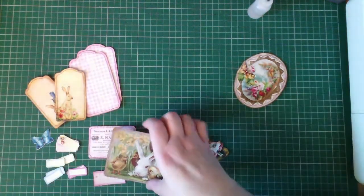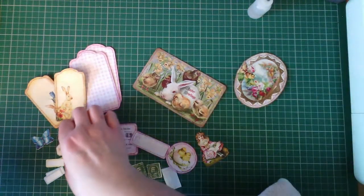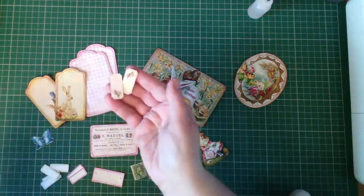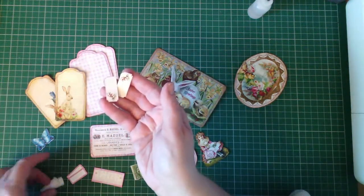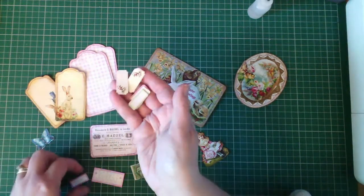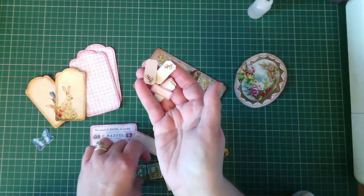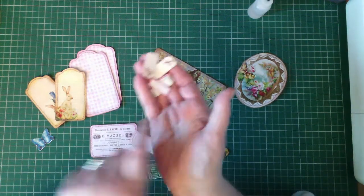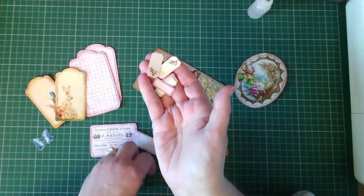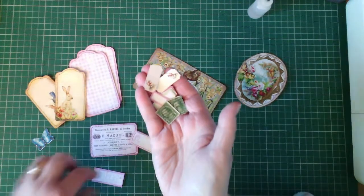Putting everything aside, aren't I? It's like, Holly, are you going to do anything with anything today? I will, I promise. All right, I'm going to take all these tiny tickets and labels. I'm going to put them away. I have an envelope of all the little bits that I haven't used yet, and I do have a plan. The little labels, those are going to come into their own once I start putting the journal together and putting everything in.